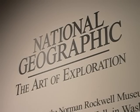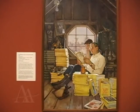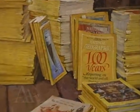National Geographic: The Art of Exploration is the very best original art that has been created for the pages of National Geographic for more than 100 years. And what we get to see are the worlds that people would never have been able to imagine if artists were not present to recreate them.